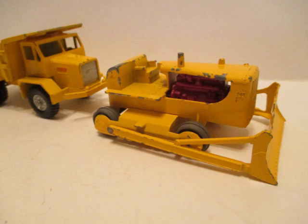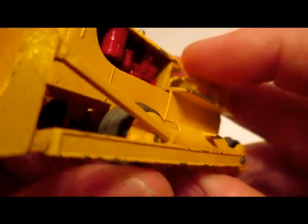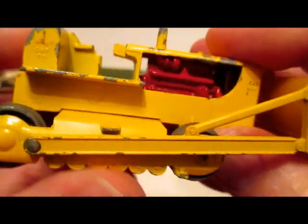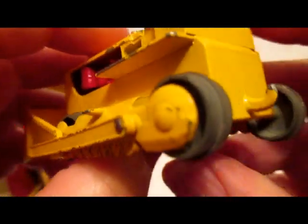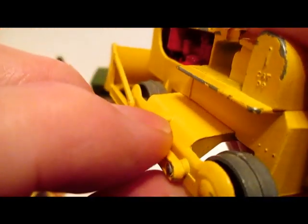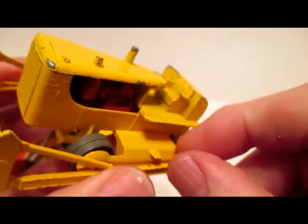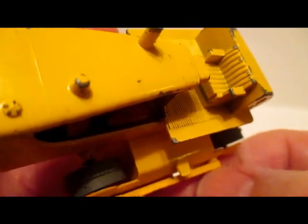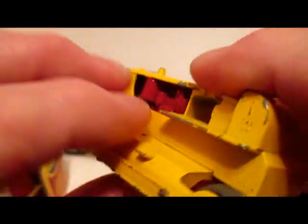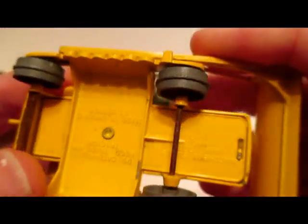So there's another one I picked up at the secondhand store in town. And it was $5. Well, that's the reason why. Got no tracks. I don't know what I'm gonna do. I fixed the 1:75 scale bulldozer. I've taken this piece apart. Got the tracks on. I might do the same with this.